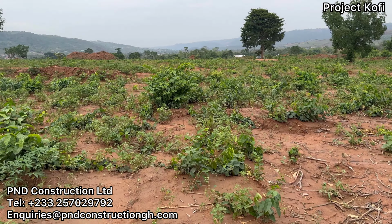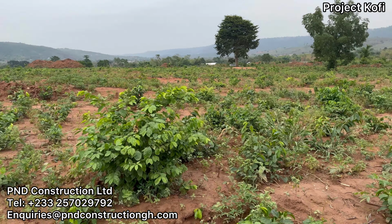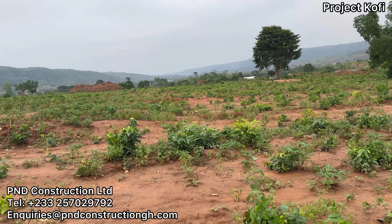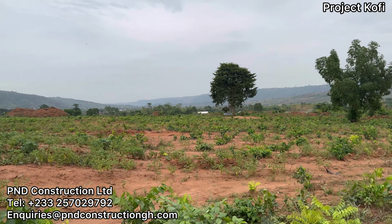We are walking to the town for some palm wine. Yeah. So this is the road. The road here. Yeah. This is the road.